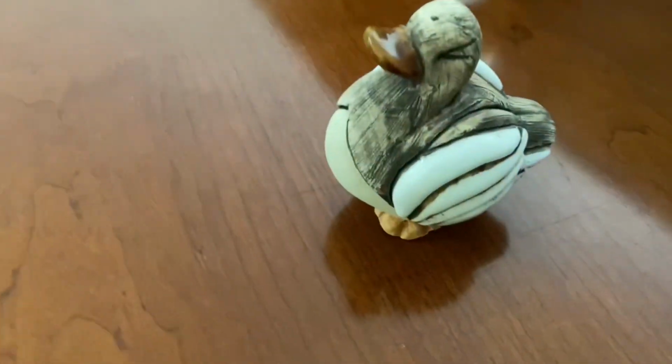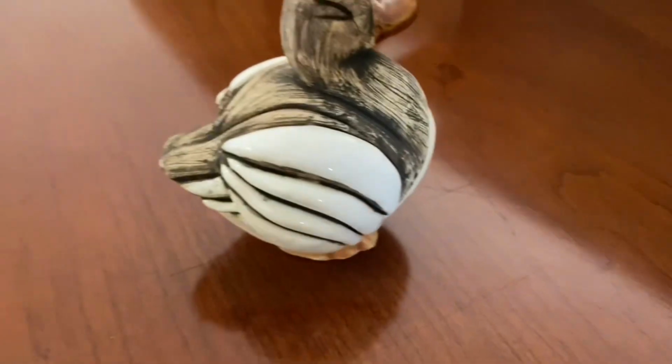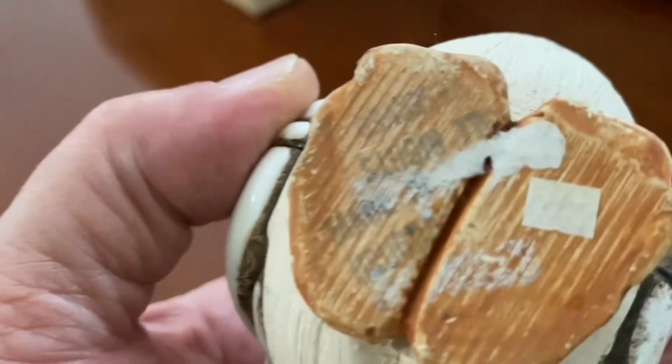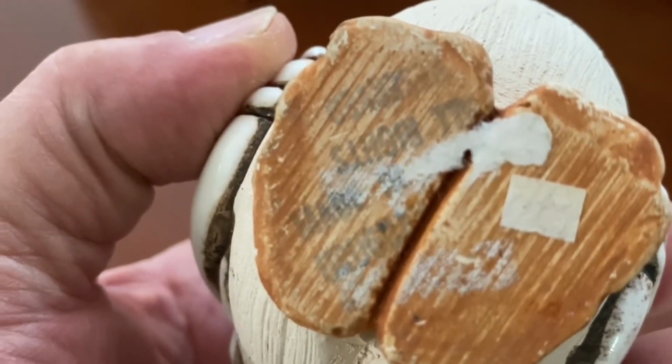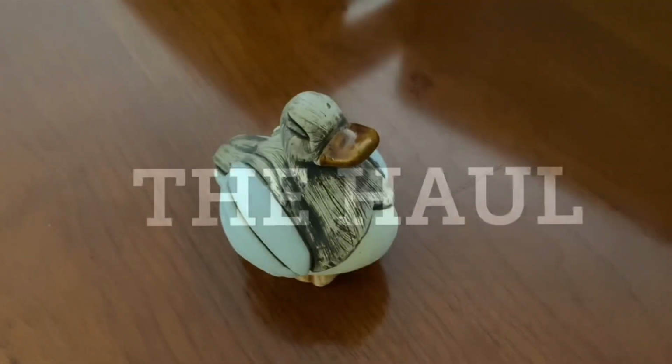So the last item we picked up was this pottery duck. This is made by the Rin Kanata Art Pottery. It's made in Uruguay. This duck has a really cute little face. So now stay tuned for the haul, which is coming up next.